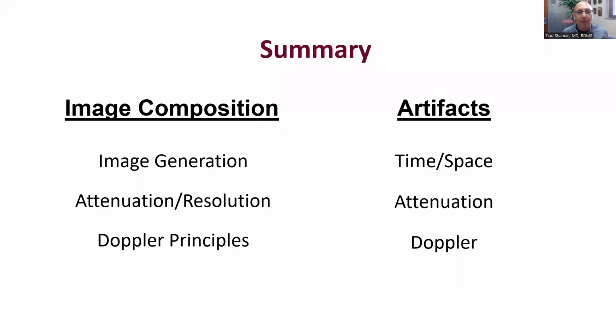So in summary, we went over how an image is generated using the reflections of sound. We also discussed the interplay between attenuation, which limits usability of ultrasound, and resolution, which we are always trying to maximize. We discussed different imaging modalities, some of their limitations, and some of their advantages, including the Doppler effect. And finally, we saw how violating assumptions of image generation can cause artifacts, and how artifacts can result because of space and time variations, attenuation variations, and Doppler effect limitations.